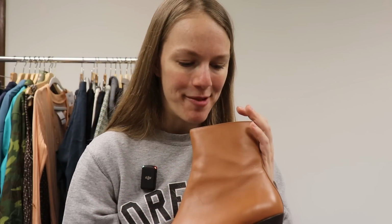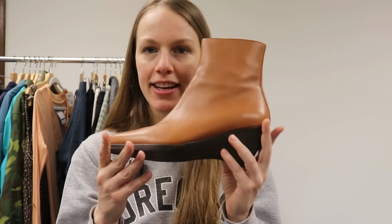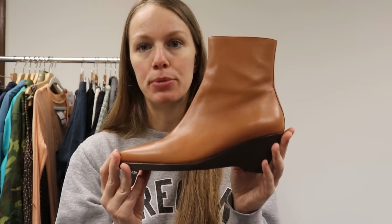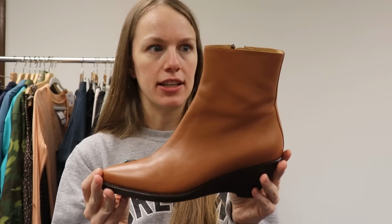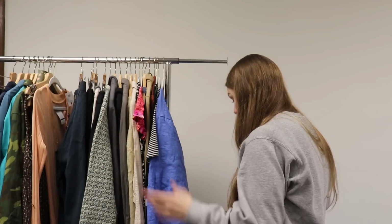And just one of my most exciting recent finds, because I mean, it's not every day you come across a pair of boots like these, and these look like they've never been worn. So super exciting find. BOLO brand, didn't know about it.